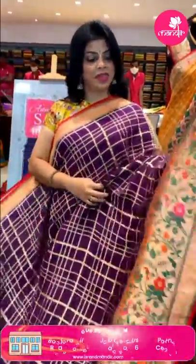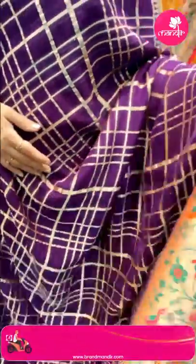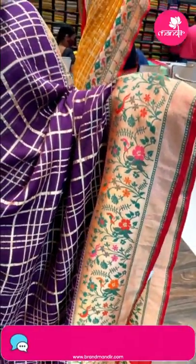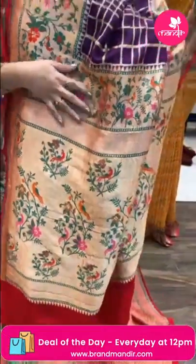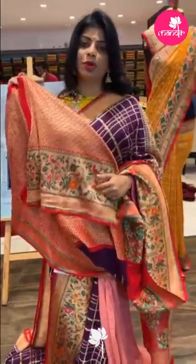So, Georgette with Pythony border, Pythony style border. Checks, rectangular checks, blocks, square blocks. Border, Kaddi border, Pythony style border with florals and vines. Beautiful parrots and peacocks. Cross Kaddi, contrast border. Pallu is contrast rich Kaddi with plain buttas, florals and peacocks. Blouse, gorgeous brocade blouse with border, red color, very pretty cross checks and peacocks along with the border.